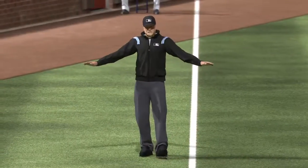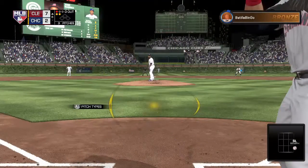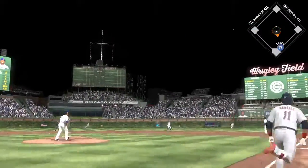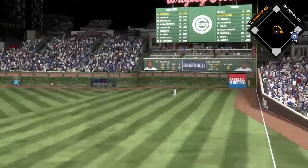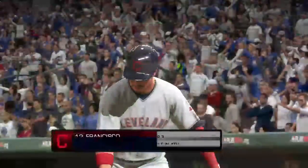And a check swing here. They'll point down to the third base umpire, but no swing on that one. It's ball 1. Pulls this one into the air out into right field. Hayward on the run, and he hauls it in for the first out of the inning.